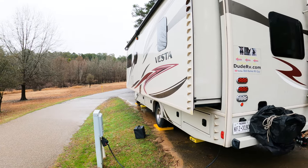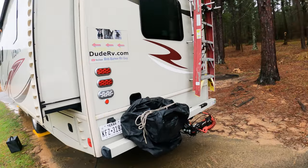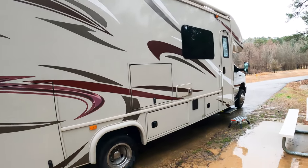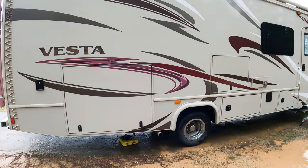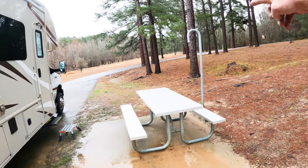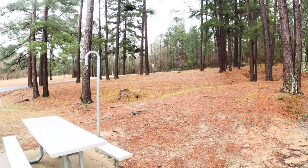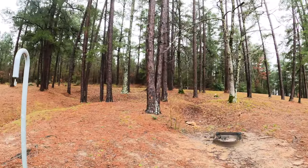30 and 50. It runs downhill. You see, I had to block it up. Runs downhill in two directions, to the front and to the driver's side. Asphalt pad, we have an aluminum picnic table, lantern hook, fire ring, pine trees. This would be a great campsite during the summer, because that's where the western sun would be.